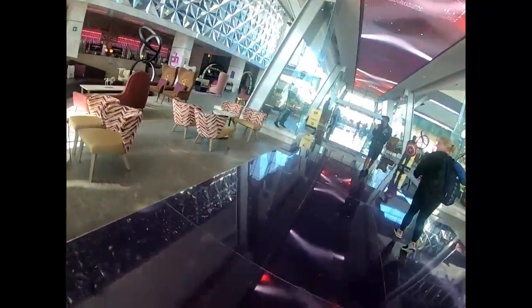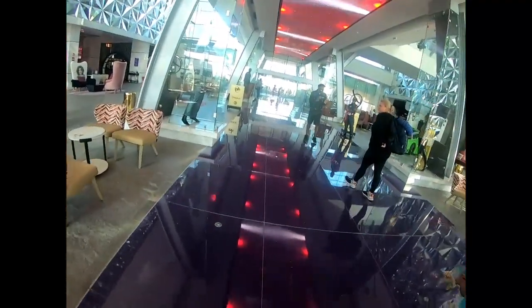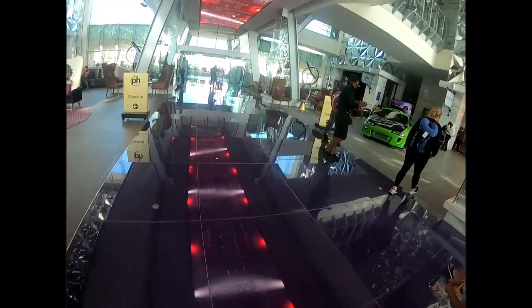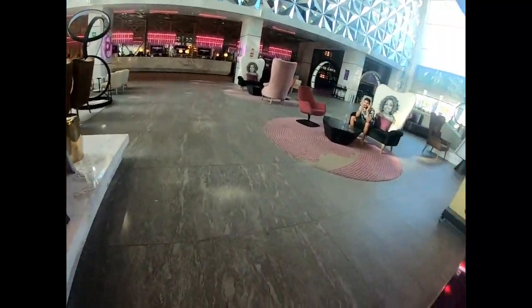So during this time, you will walk in. On the left side, you'll have your normal check-in, and on the right side, you'll have your Star Class access. I will definitely make a different video on that because there's more detail on that information. You will then come out of the lobby after getting checked in.